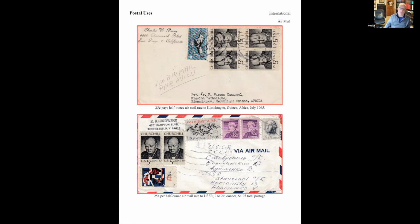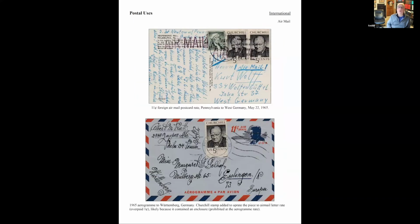And this one to the Soviet Union, $1.25. International postcard rate, 11 cents here. An aerogram, which would have cost 11 cents. It's been uprated an additional 5 cents, probably because somebody put something inside the aerogram, and that was not permitted to do. If you did do that, then you had to pay the full airmail rate. So that's my speculation as to why that cover had the Churchill stamp added to it.